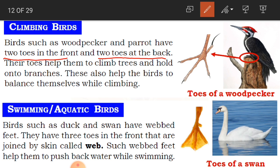Now have you seen the difference? If you see perching birds, scratching birds and praying birds, we learnt that three toes were in the front and one toe was at the back. But for climbing birds, two toes are in the front and two toes are at the back. And what do these toes do? Their toes help them to climb trees and hold on to the branches. So in the name itself, it means that these birds climb the trees.